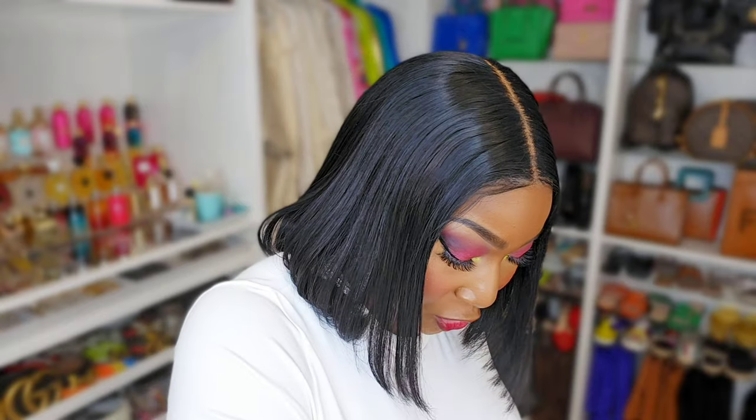Now, I got some Tatcha. So I got my Tatcha Luminous Dewy Skin Mist. Needed another one of these. Absolutely love this. Showed y'all this in my recommendations video. And also the cream, the dewy skin cream.